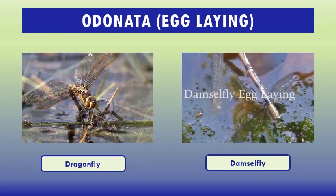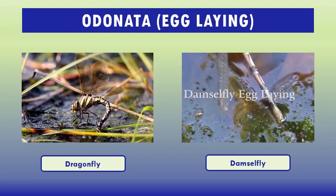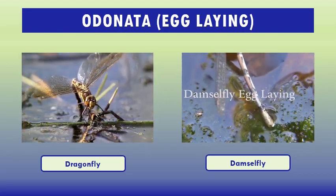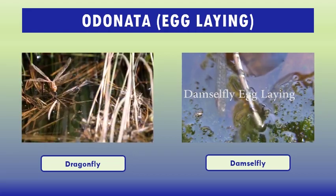Now the egg-laying procedure of the dragonflies and damselflies. You can see here, both are trying to lay their eggs.